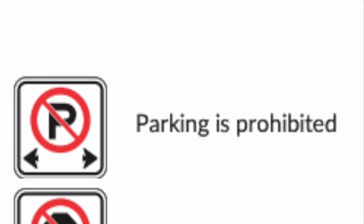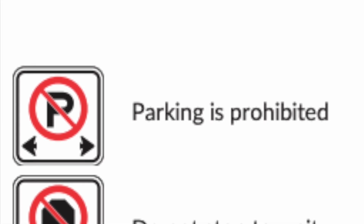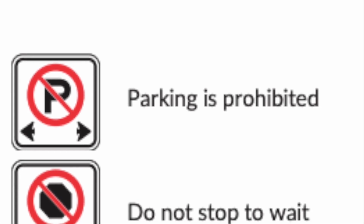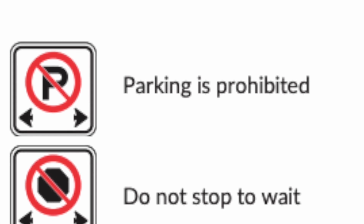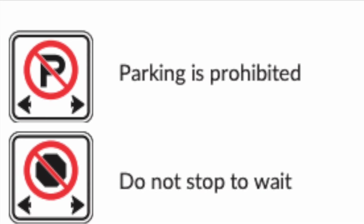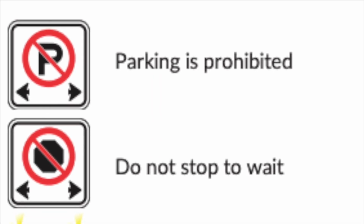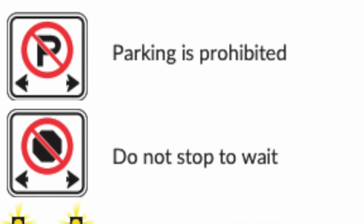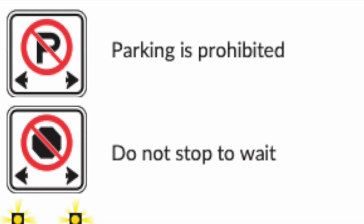Parking is prohibited seems like a very straightforward sign, but is often confused with do not stop to wait. Know that parking is prohibited means do not turn off your car, get out of your car, and leave your vehicle unattended. Whereas do not stop to wait simply means do not even pull over for a moment, allowing your car to become still with the engine running. This sign is to deter people from waiting in unsafe areas where it may seem feasible to the driver as an appropriate pickup or drop-off point.